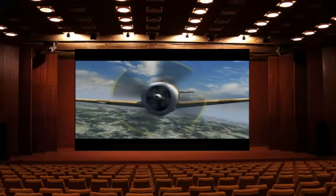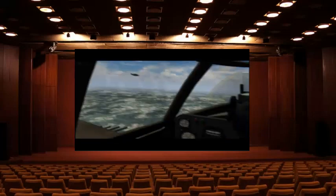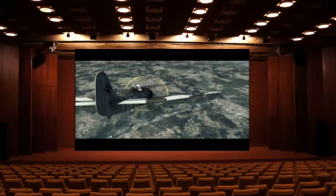Adrenaline surges. The young pilot calls out the bandits over the radio. The Germans draw closer. Johnson tries the radio again, but before he completes the transmission, the enemy is upon him.